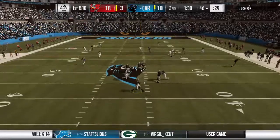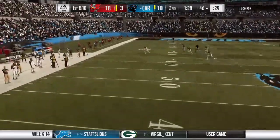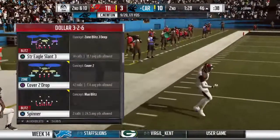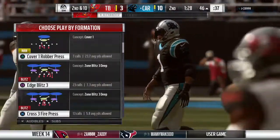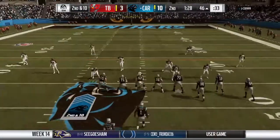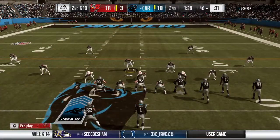Newton on 1st down. Being chased out left. Incomplete. I hope I don't sound too rah-rah on that one, but that's the exact right throw. Either your receiver gets it or no one gets it. Give him a lot of credit for being really precise with it. Got rid of it. No one got it.